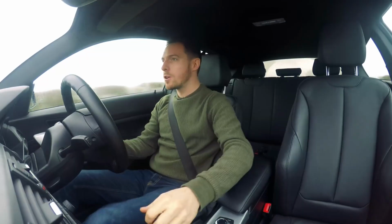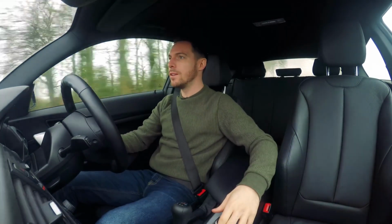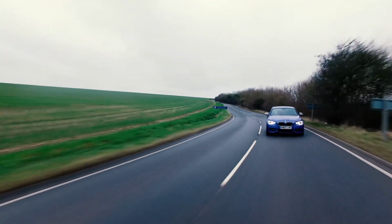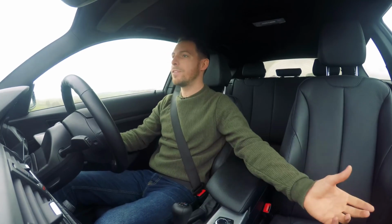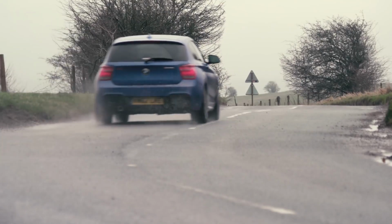Those are the upgrades that we've made, those are the modifications. How do they actually make the car feel? Right, let's start with the engine. Standard, it's about 320 horsepower, and now following the remap, it's 390 horsepower with about 420 pound-foot of torque. So it's a good uplift in power, a massive uplift in torque, and you really feel it.